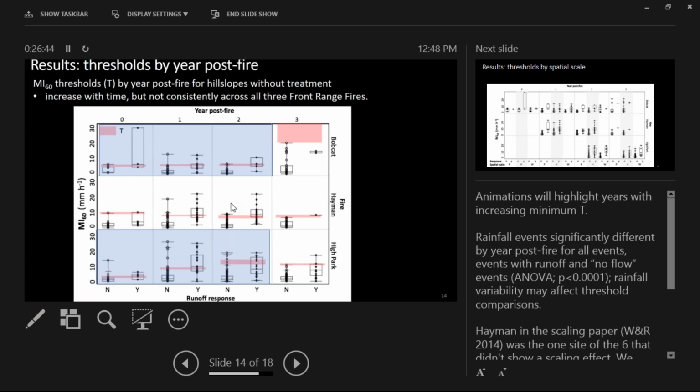Basically, these soils in the Hayman fire seem to be more erodible, and in their paper, they also didn't see a recovery in the Hayman fire. So it's disturbing that the Bobcat and High Park fires have this recovery, but the Hayman fire doesn't appear to.